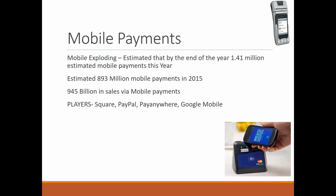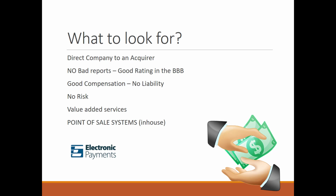In reality, it's an estimated 893 million mobile payments in 2015, which increased obviously in 2016, and right now in 2017 it's probably over 1 trillion in sales. I don't know exactly. I don't have those stats yet, as 2017 hasn't finished. But it's also a huge area where you can play as far as mobile payments. Now, what are you going to look for? That's very important.